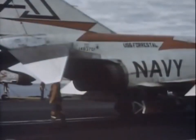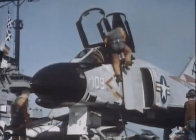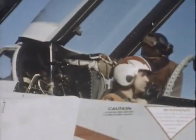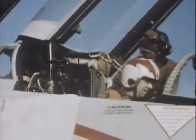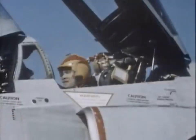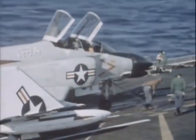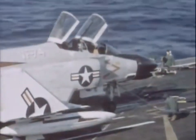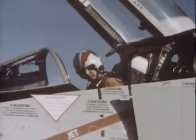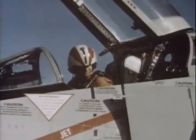The pilot completes his walk-round check of the aircraft. Then he and his radar officer board the Phantom. Launch weight is chalked up for the catapult officer's attention. The fleet defense role requires the pilot to fly the aircraft and control any combat, while the radar intercept officer operates the radar and controls the early stages of any interception.